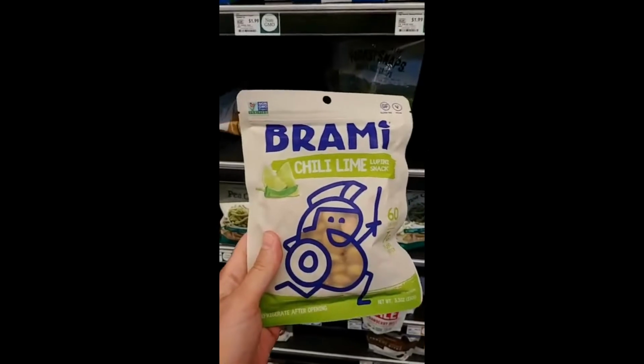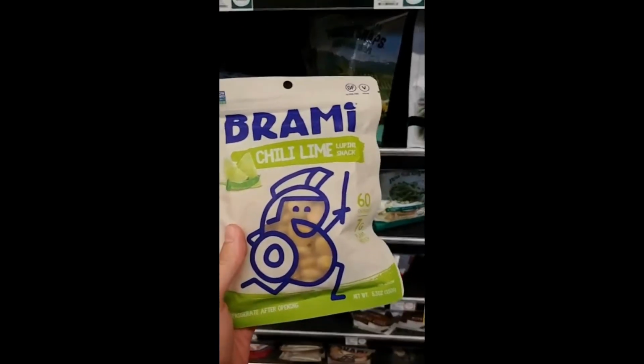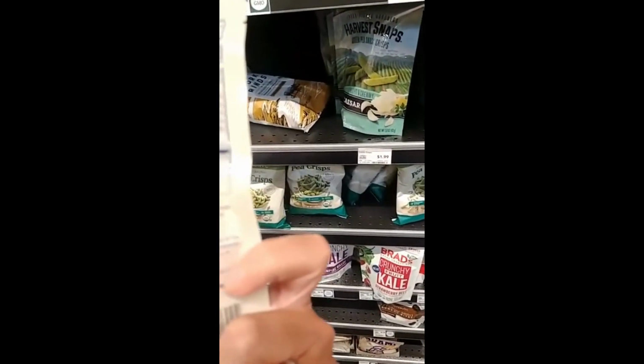So here we go. Let me flip you. Okay, so these things, I'm not even totally sure what they are. They're called Brahmi Chili Lime Lupini Snacks. And it's made out of a lupini bean, okay?